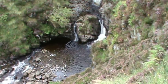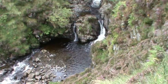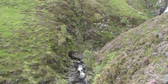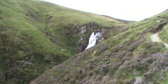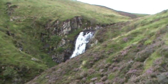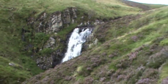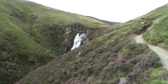We're stood on the path now, just looking down below us. That's about 80 or 100 feet, I'd say. And then just above there, there's the other one. And we're just following that path on the right hand side. We're still going up.